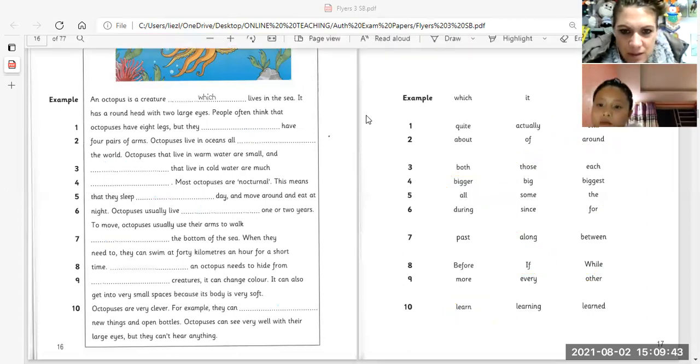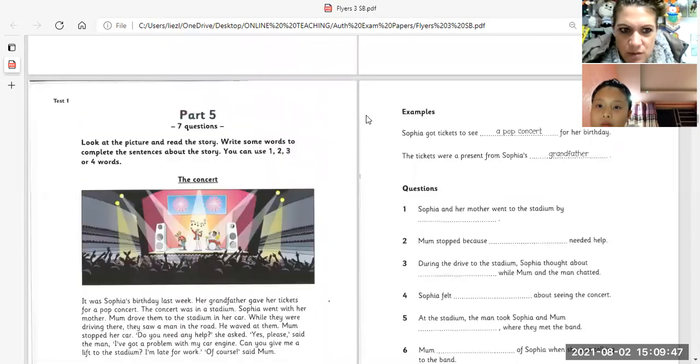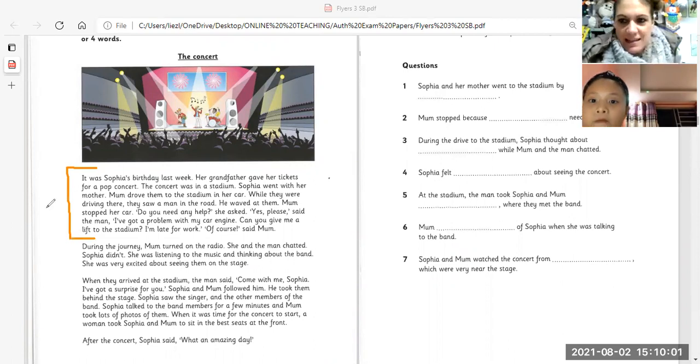Okay, now the next one will be reading and answering questions, okay? If Sock comes along, then he can also read. But while we wait for him, I want you to read this piece first. And if he comes, he can continue reading for us, okay?